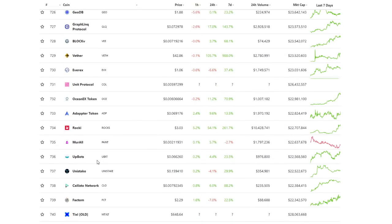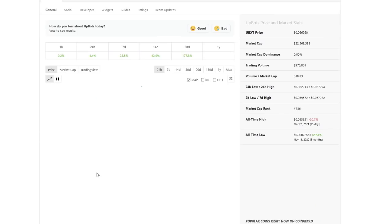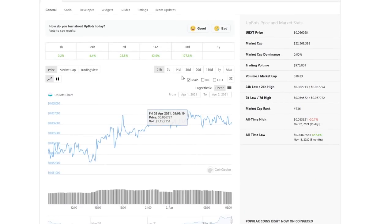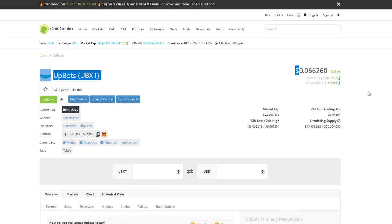So if we go down here just a little bit more, we see something called Upbots. Let's check out what the Upbots is, because we did see quite a good chart for Upbots. It's continuing to increase. In the last 30 days, it did 177%. We're sitting right around that 5.5. Now we're already at that 6.5.